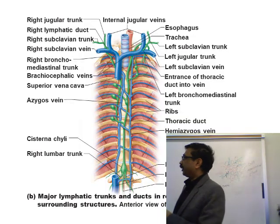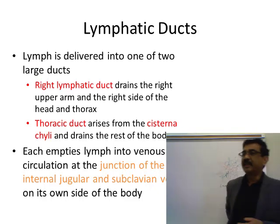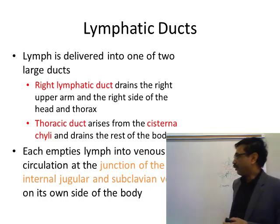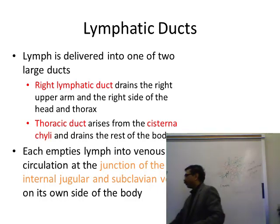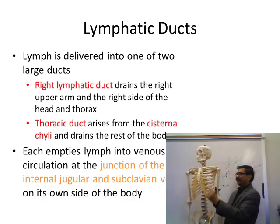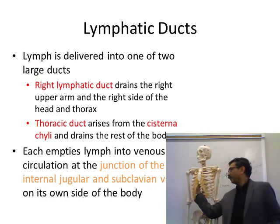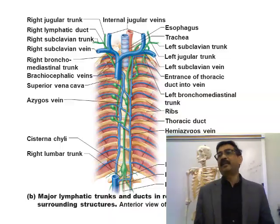Now, the lymph fluid is finally given to the ducts, and you already know that there are two lymphatic ducts in the lymphatic system. One is called the right lymphatic duct and the other one is the thoracic duct. Right lymphatic duct is in the right side of the body and thoracic duct is mostly in the middle of the body. Just thoracic duct lies on the vertebral column. If you go to the cadaver lab, try to find the thoracic duct. It is easy. Thoracic duct rests on most part of it on the vertebral column. Okay, the right one is in the right side. Now, the thoracic duct is much bigger than the right lymphatic duct.